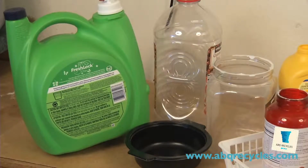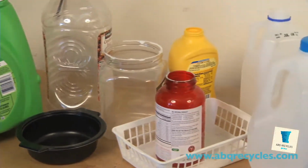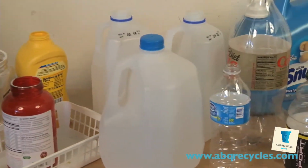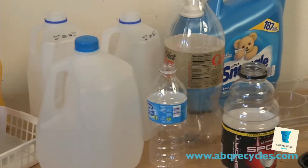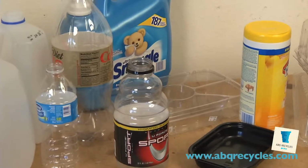Let's talk about how to recycle plastic. All plastic marked number 1 through 7 may be placed in your blue recycling carts. These numbers can usually be found at the bottom of the item. This includes most plastic milk jugs, water, juice, and soda bottles, emptied and rinsed.